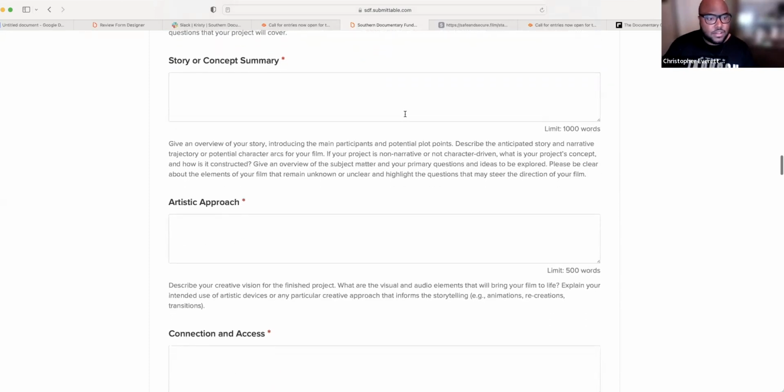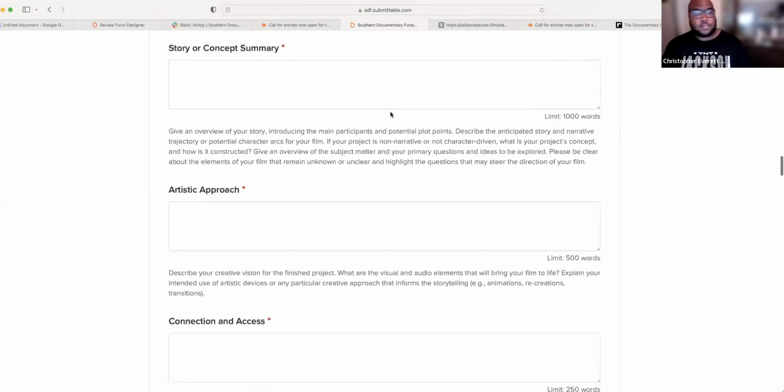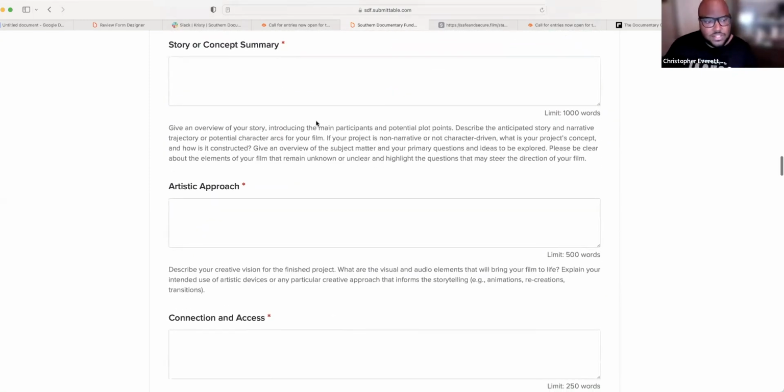Story concept. And also after this section, I'll stop for a couple of questions based off of these 3 sections. Story and concept summary. This is an important one as well. This is more like the treatment for your documentary. You're going to give us an overview of your story, where you introduce us to your main participant subjects, and also potential story points for your documentary. Describe the anticipated story and narrative trajectory and potential character arcs for your film.